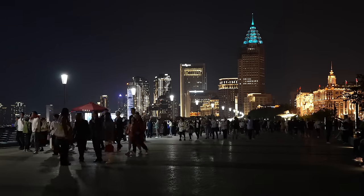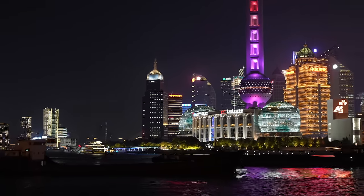As you can see, Shanghai really comes alive at night. I'm back on the Bund, and it's a totally different picture in the evening. So if you come to Shanghai, this is one of the places you must definitely come to visit.